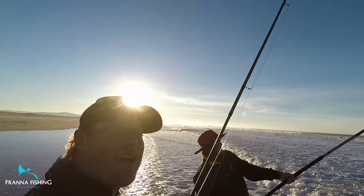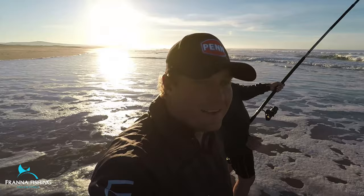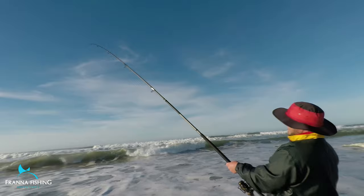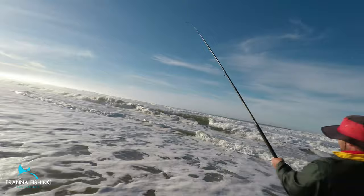Okay, nice early morning fish for a client. Fast! Fast, papa, fast! Nice cob. Yeah, sweet. Okay, so got a client on. We're fishing for some cobs.